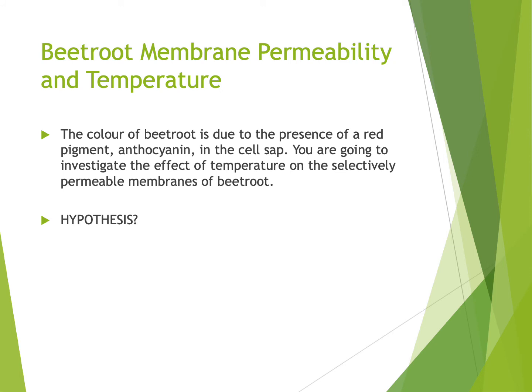This is one of the required practicals that you will do during the course, and it's actually one that you'll do during the first term when we study the cell membrane. We would usually, if you were able to come into school, get you to do the experiment in class, but that's not something that we can do this year. So we're just going to go through it, and I've attached a video as well so that you can see the sort of experiment that you might do.